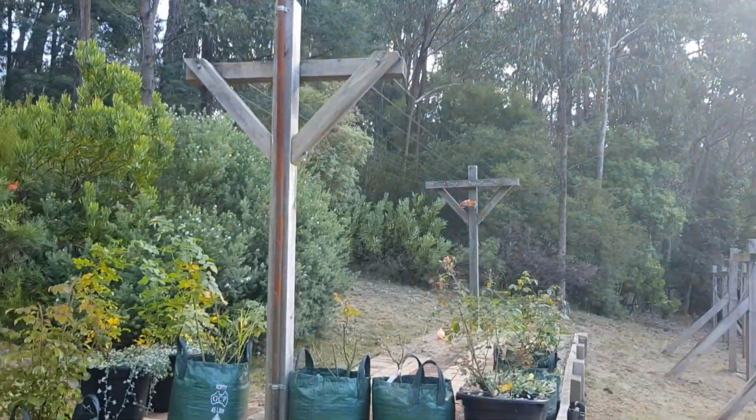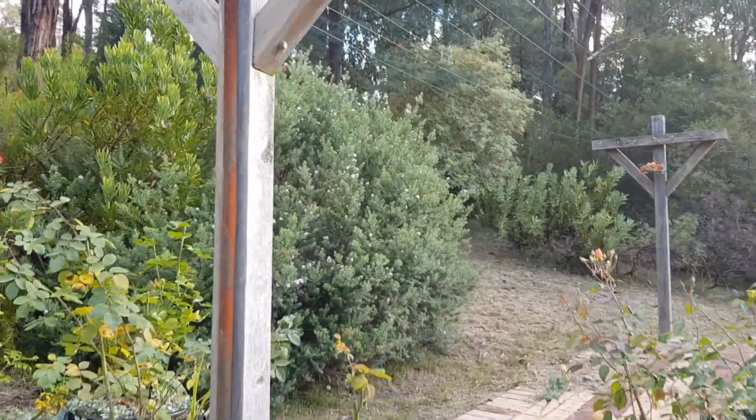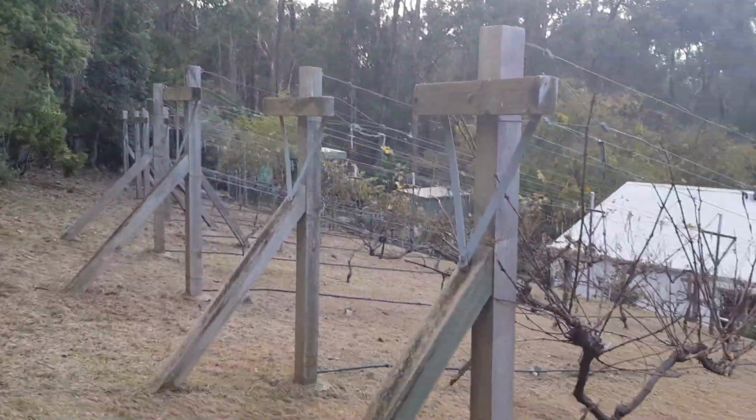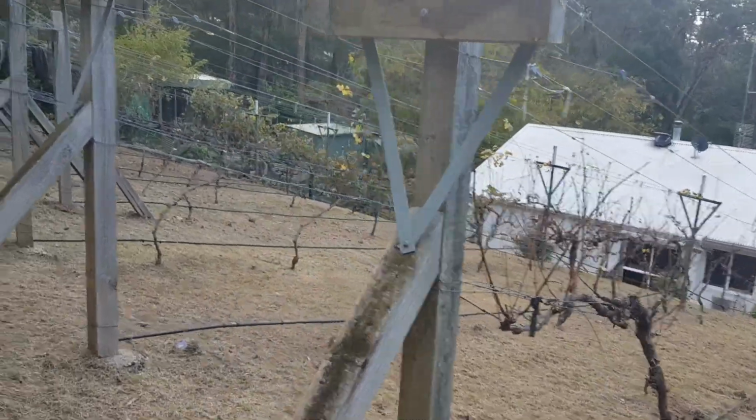Previous owners used to have their washing line up here. I've got no idea why you would put a washing line this high up. Yes, it got the sun, but my goodness me, it would have been a chore getting up and down and hanging out the clothes.